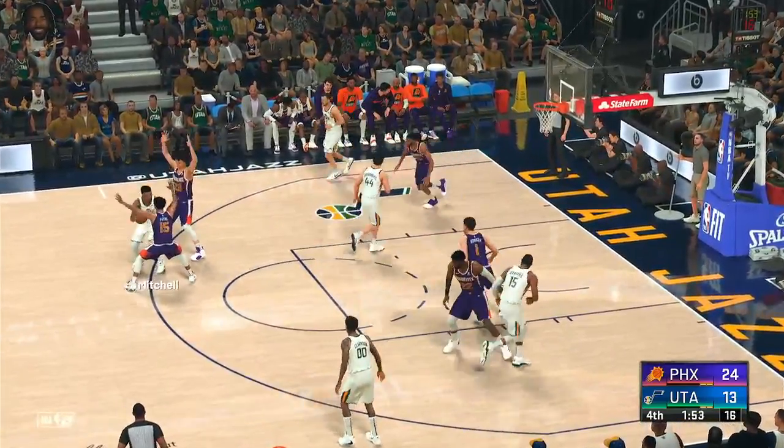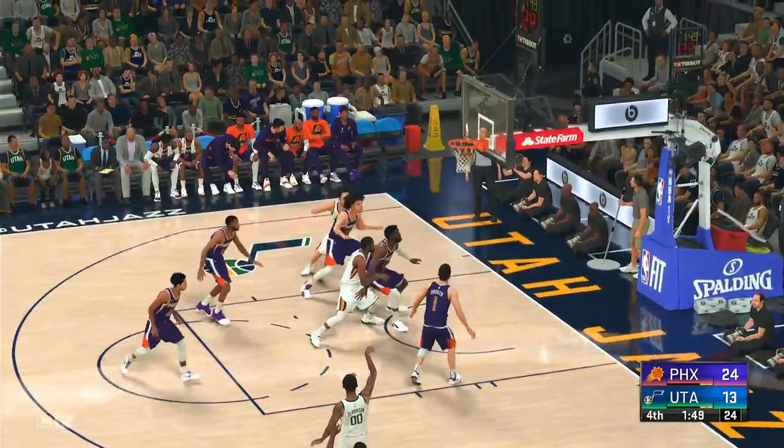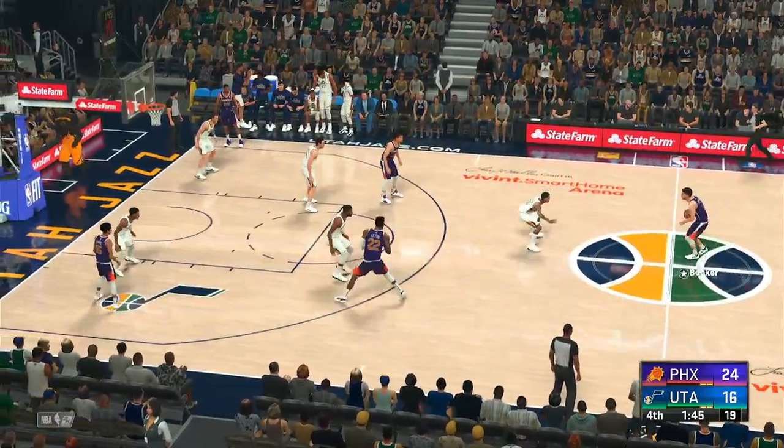And there may not be a lot of drama down the stretch as we head into the fourth quarter, but stranger things have happened. Mitchell is out there with Jordan Clarkson. And it's Joe Ingles. Then there's Favors. And it's Bogdanovic in at the four-man position. That's the 5 on the floor for the Jazz.